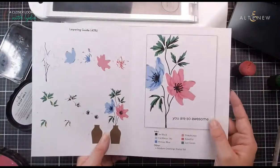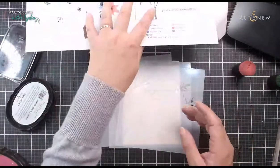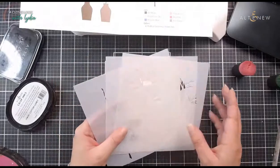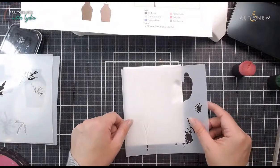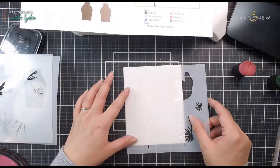But you don't necessarily have to do it like that if you don't want to. So don't feel just because it says that's how it should be done is that's how you have to do it. Nope. Have a good old play. Have fun with it. So let's pop that there.